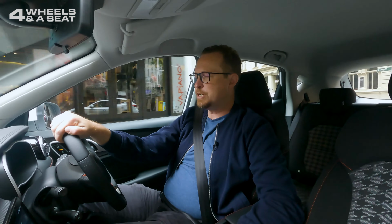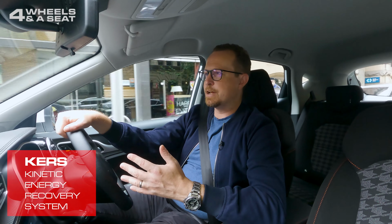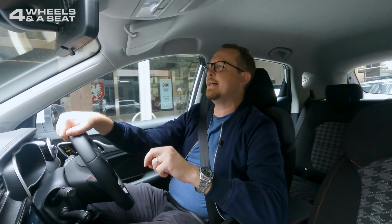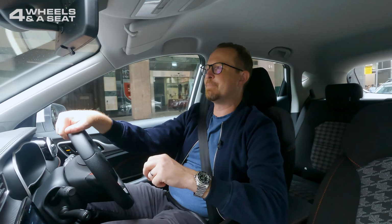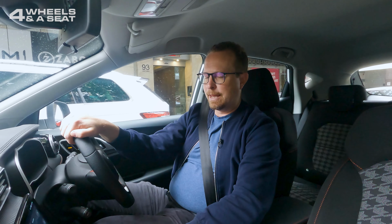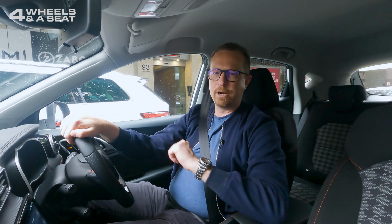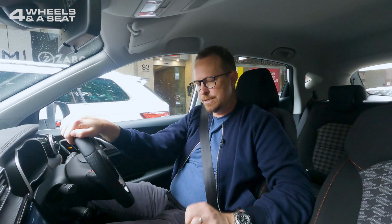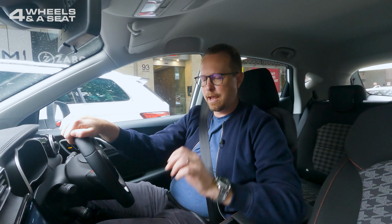So we've got the drive mode button here for the three drive modes of Sport, Eco and Normal. The KERS button, which allows you to adjust the amount of regenerative braking. It doesn't quite allow for one pedal driving this car like some other EVs, but you can feel that it does slow the car down a little bit more, especially when you're in level 3. The battery button allows you quick access to the battery screen on the center console. We've got a nice rotary dial here to change gears and a big button in the middle there for park.